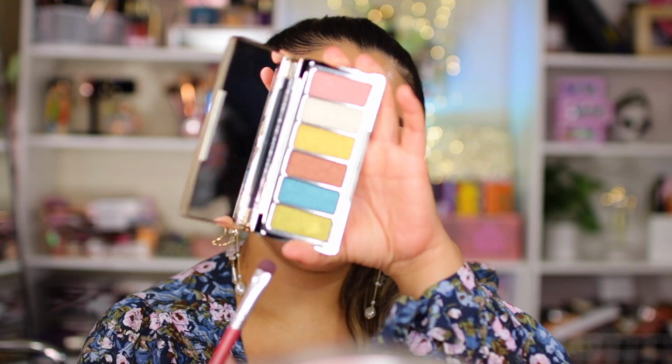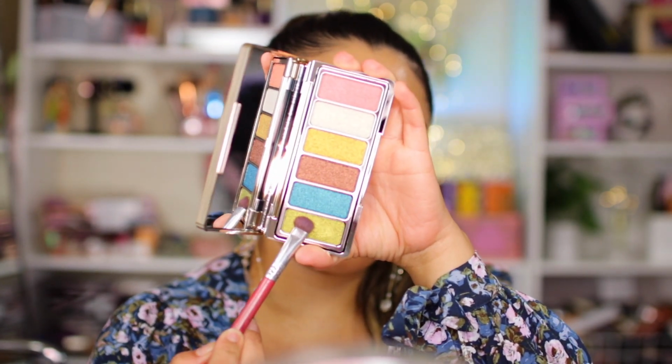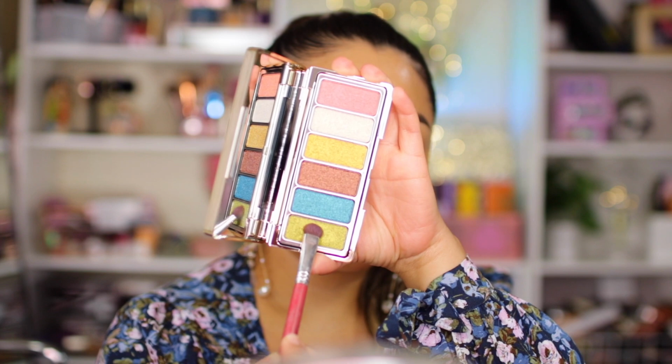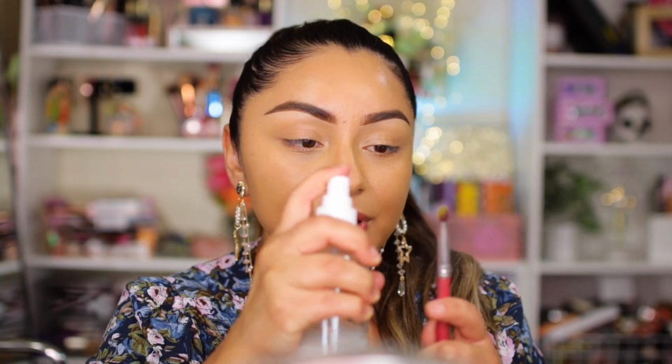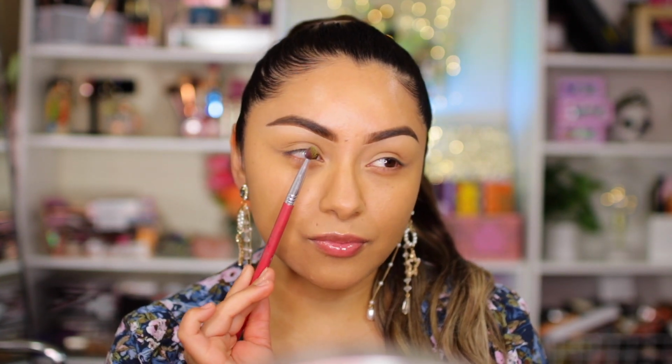I get inspired to create my eye looks based on one color. So if I'm drawn to one color, I revolve my entire look around that color. And this color here, called Boost, is one that really intrigued me. It is such a gorgeous green shade. I'm just using a flat packing brush like this one here to apply it all over the eyelid.